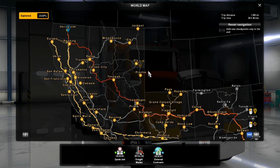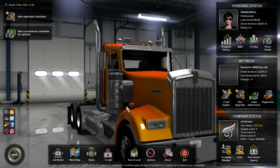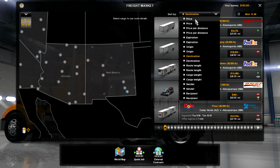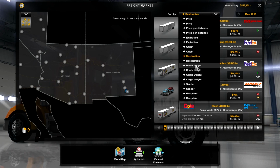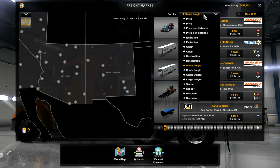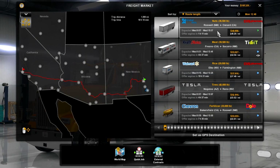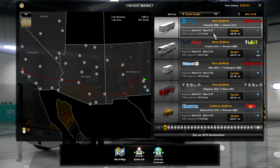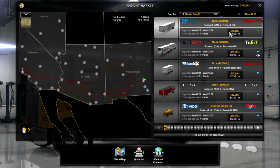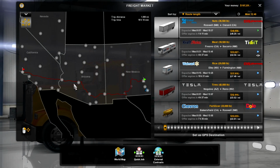But I mean, what kind of a trip would that be? That is nuts. What is our longest trip that we have in the entire job market? All right, let's go by distance, route length. And that is the other way. So Roswell to Oxnard, it's how many miles? It's $40 a mile. I mean, that's pretty expansive.